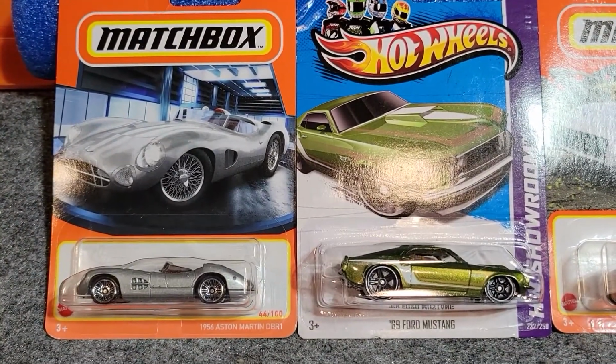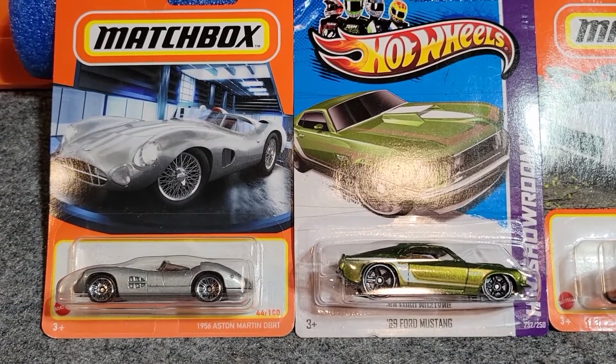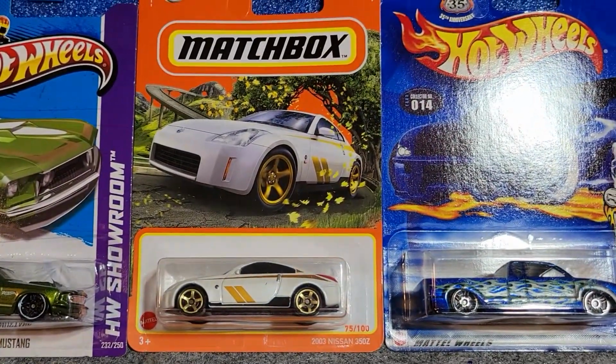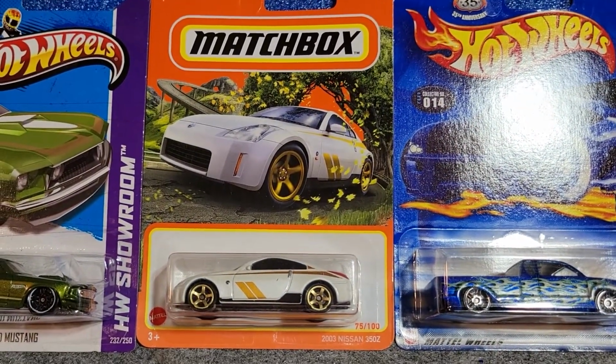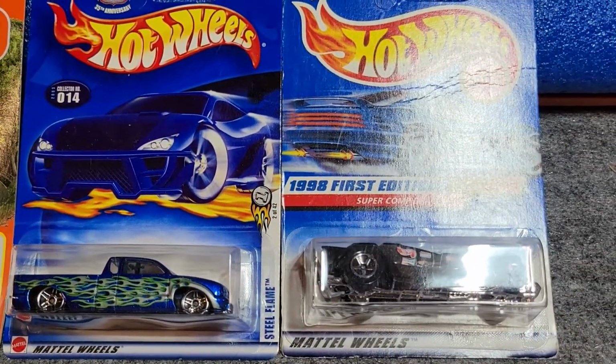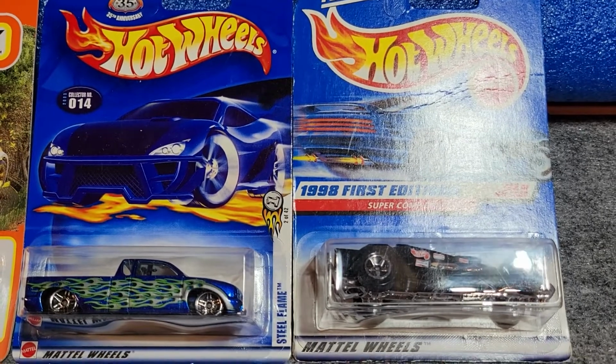First up is a 1956 Aston Martin. Then we've got a 69 Ford Mustang. Here in the middle is a Matchbox 2003 Nissan 350Z. Then we've got a Steel Flame. And this last one is a Super Comp Dragster.